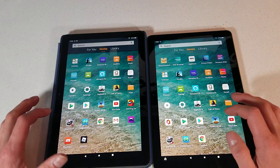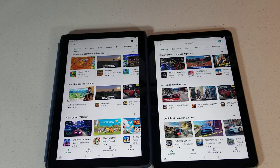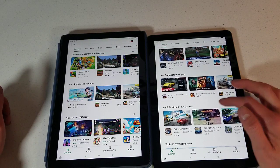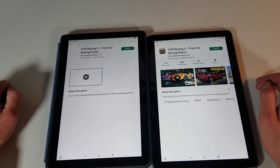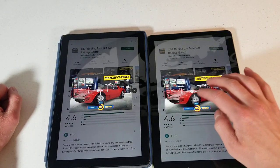And next we'll go into Google Play Store here. 1, 2, 3. This is actually a little bit faster. Trying to find, of course they have two different things. Hit that. I'm actually surprised this is loading faster.